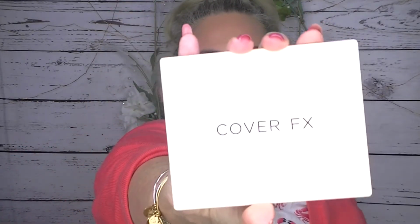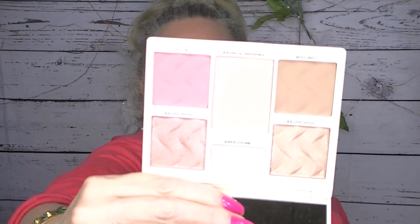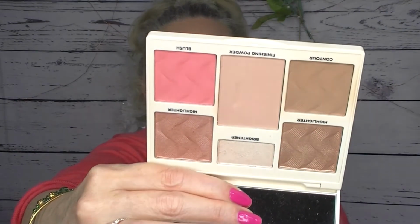The Cover FX Perfector Face Palette. This is what it looks like. I have been using this. I have this on my face right now. I used everything in there. Let's see. I'm going to hide my face so hopefully you can see. There we go.